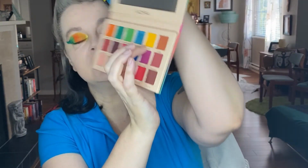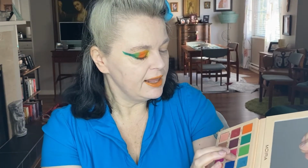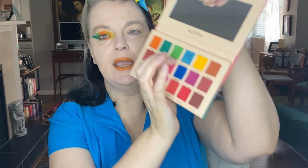So what I did was I went in order. I started with Lifestyle, which is this yellow color. And then I went into Drive, which is the orange. Then we went into Globetrotting and Weekend, which is the lighter and then the darker of the two greens, and then repeated on the bottom. So let's dip in. And then of course I have my handy color switch. And these are all mattes.